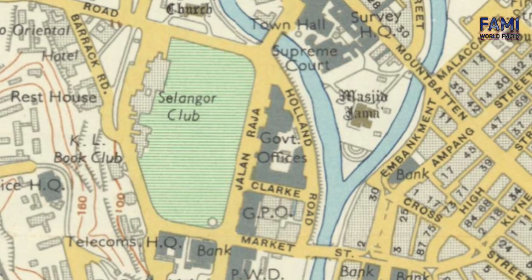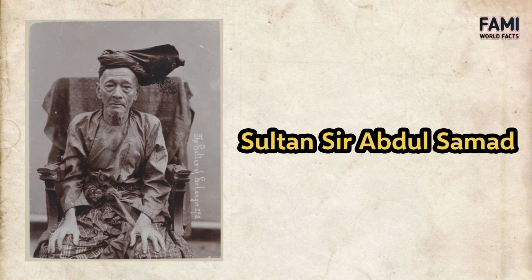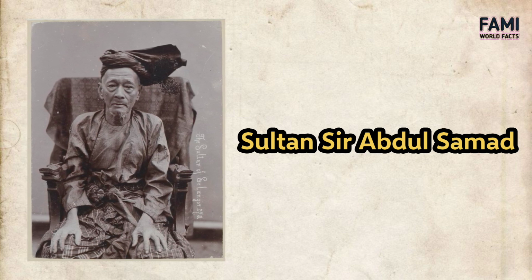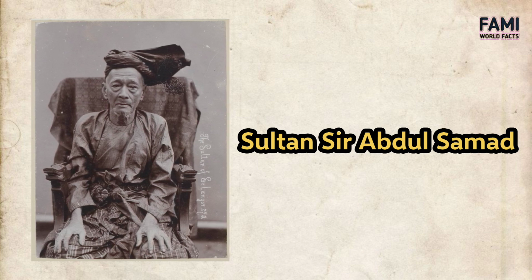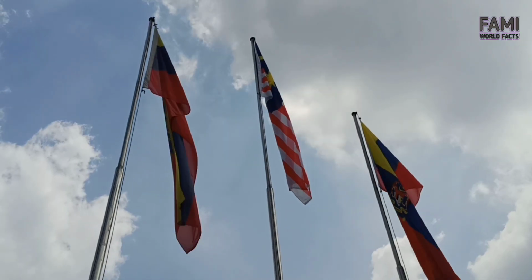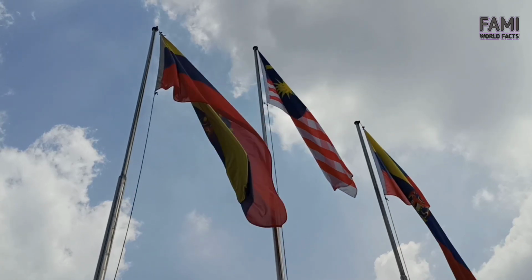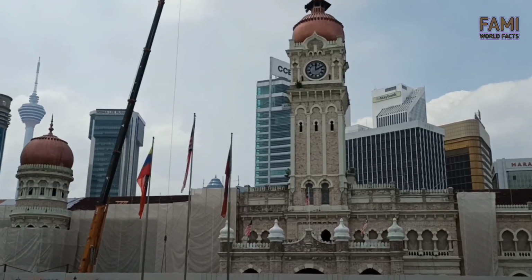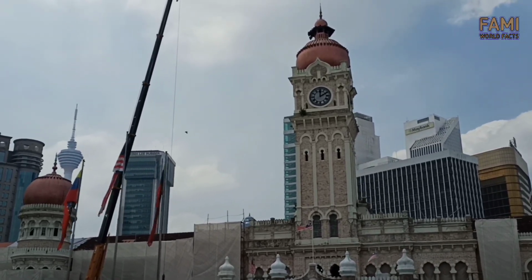In a 1957 map, the building was simply called Government Offices, while the 1965 tourist map marked the building as Federal Secretariat. The current name Sultan Abdul Samad Building was bestowed in the year 1974 in memory of Sultan Sir Abdul Samad, the 4th Sultan of Selangor who reigned Selangor when the building was officiated back in 1897. The building witnessed the moment when Malaya achieved its independence from Britain, when the tower was decorated with Merdeka neon signs and chimed 12 times at midnight on the 31st of August 1957.